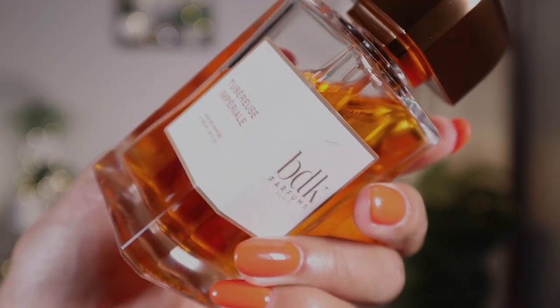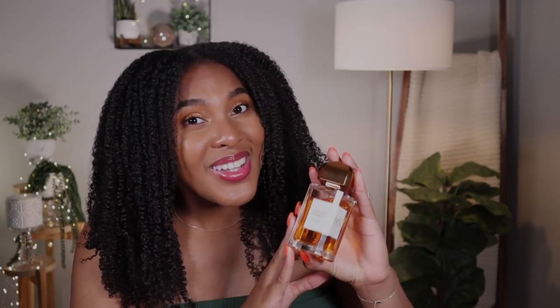So this is a very nice, sweet white floral. It's kind of creamy. You get that tuberose. You also get some yellow floral, so it has some ylang in this scent, and you get a little bit of spice, so I'm so here for it. I absolutely love wearing this fragrance. I feel so grown up and sexy when I wear this scent. I just love it. Just love it.